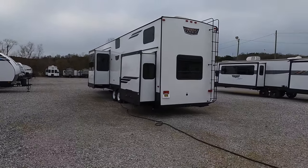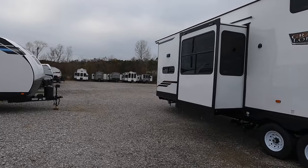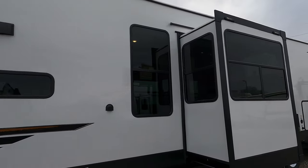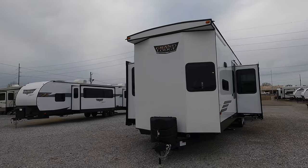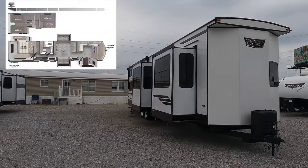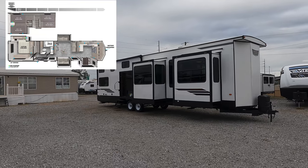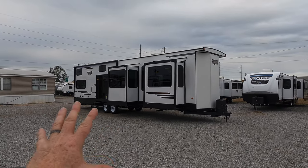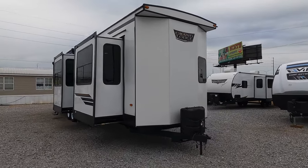Things have slowly started to return to normal, but I've had the opportunity to video several different destination style models, those back there as well as this one, and they all are unique in their own little way. But I think I have found my new favorite. This is a brand new 2023 Forest River Grand Lodge, model number 42FK. It's right at 43 feet in length. It will comfortably sleep, in my opinion, about 5. However, it's got this metal living kind of setup that will give you additional sleeping for extra guests, so maybe 7 or 8.